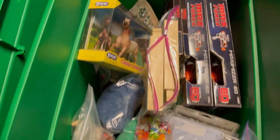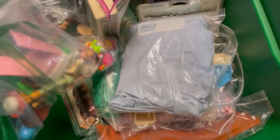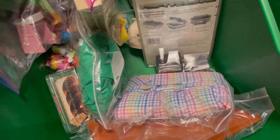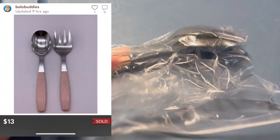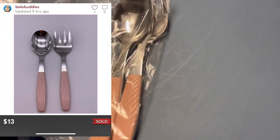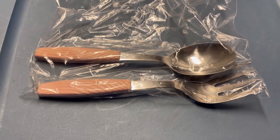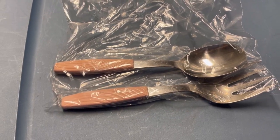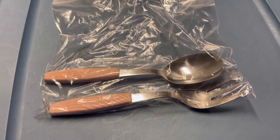All right, I got some items going out on Poshmark. This actually sold for $13 on Poshmark. Kind of a different item, maybe something you wouldn't expect to see sell on Poshmark. I sold this for $13 and the buyer paid the shipping through Poshmark. And I got this at a garage sale for $1. So it is this Yamazaki Japan fork and serving spoon. So they're pretty big. So yeah, sold those on Poshmark. You can sell anything on Poshmark. Okay, maybe not anything, but a lot of things. There are some restrictions. So I'm just saying, it's not just clothes. It's not just clothes, guys.